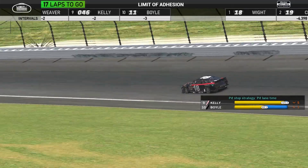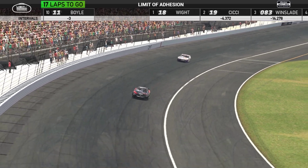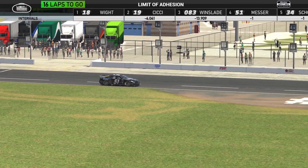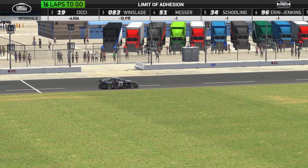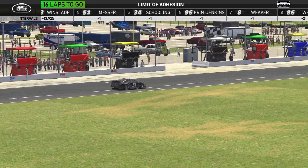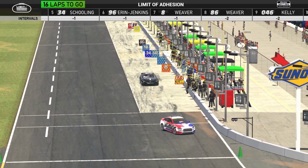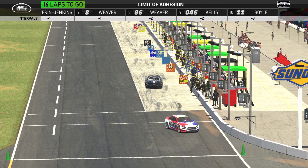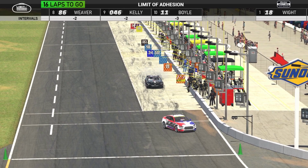Boyle almost got in the way. I don't know if they were trying to figure out which way one of those was going to go. Brian Messer's back on pit road for the third time in this race. Oh, the first one was him fixing his setup before the race. Oh, right. The second one was for damage, I would assume. Oh, and he missed his box. And he's missed his box.